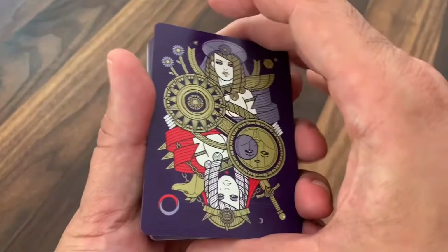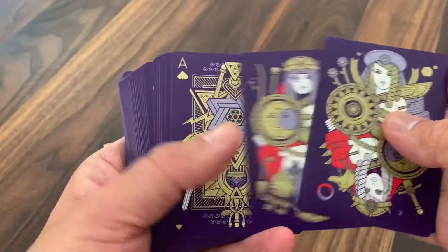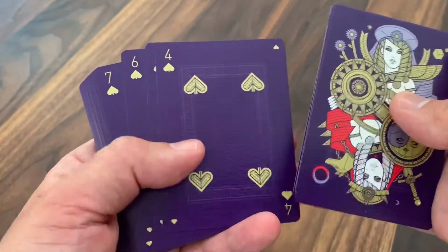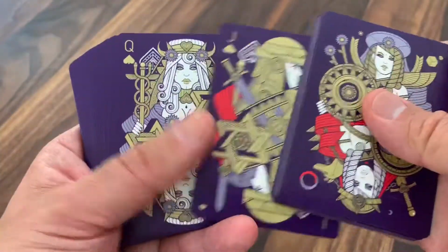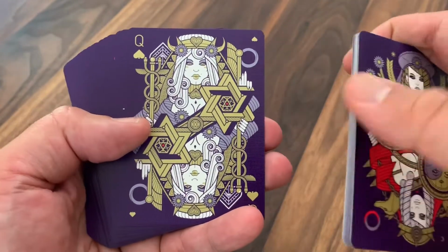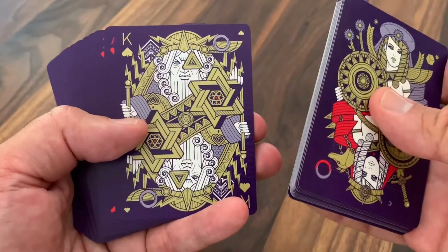The fronts of the cards as well are done in purple, and they feature the pantheon of the gods. So all of those different gods are featured throughout here. Lots of use of gold inks on this one, and just really beautifully illustrated court cards as well. This is, in my opinion, some of the heyday of Giovanni Moroni courts. He did really intricate designs, and you can see them on display here.